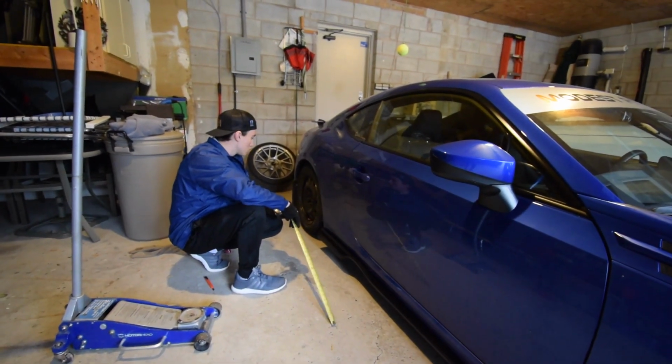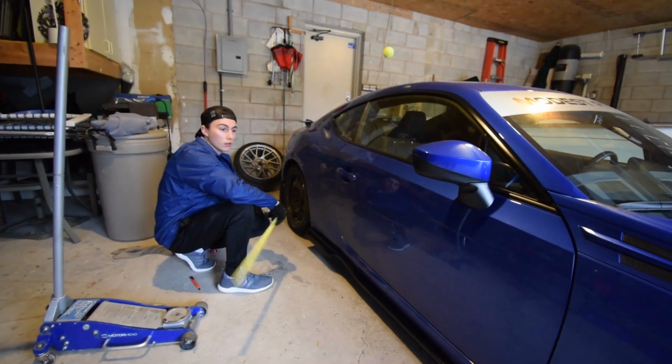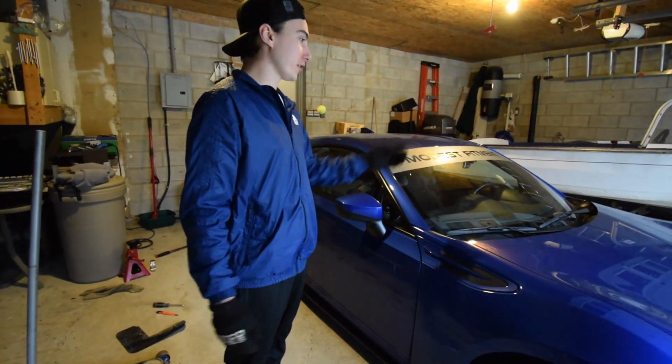What if it's not enough? What about when the exhaust, because that's the lowest point in your car, scrapes? It'll stay on. Not worried about that. At this point, it doesn't matter what the height is. I'm not even going to bother measuring it until I do the other side.